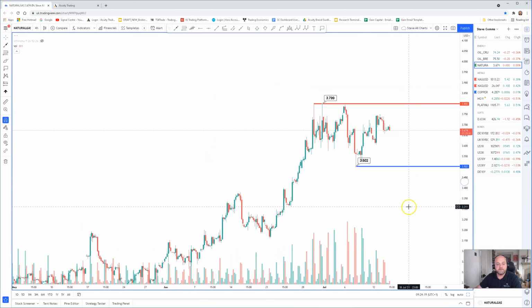But again, long-term and medium-term we're in an upward trend, and no real sign of that slowing down.